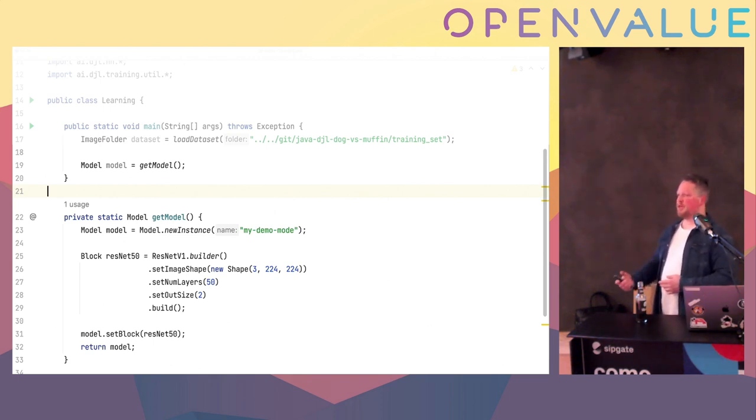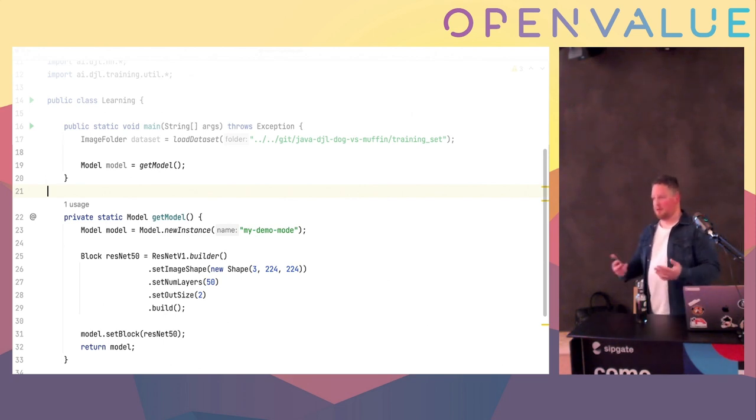Well, we give it the same shape as the input images that we just resized our dataset to. And the three in the front is, of course, the red, green, and blue. So this will take all the color information it can. And then I say the number of layers is 50, because it's a ResNet 50 model. There's also a ResNet 151 model. Guess how many layers that one got. And I want to say the output size is 2, because it needs to identify two things.